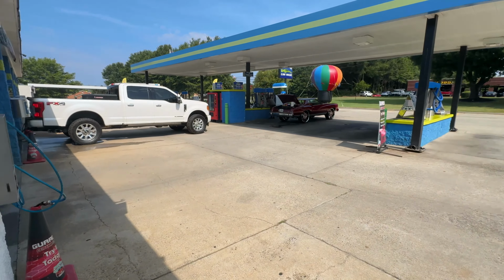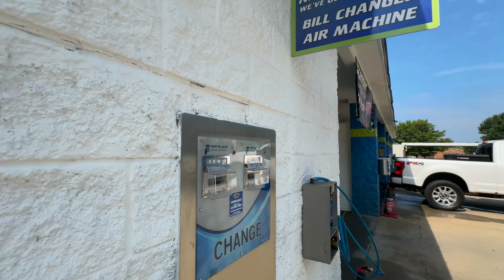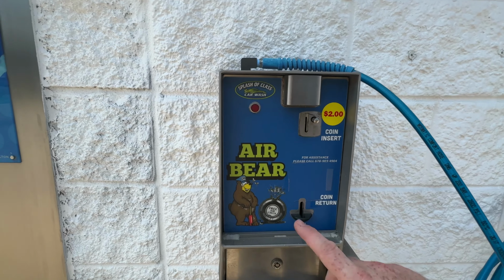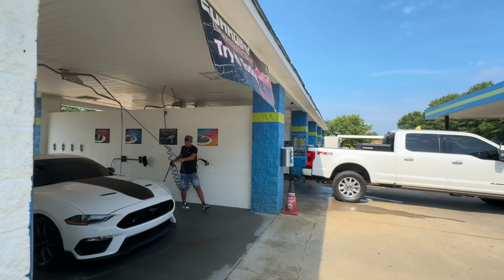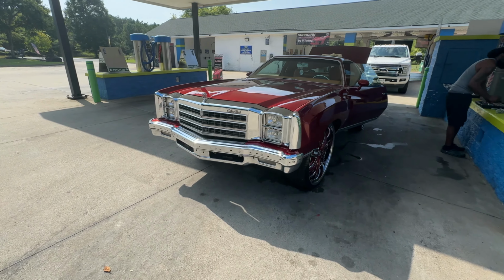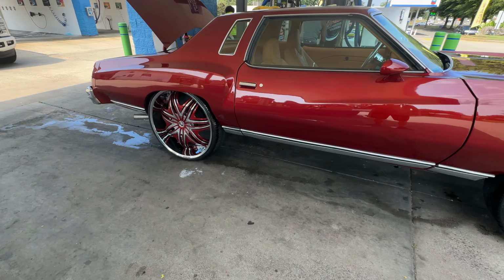As we come back outside into the blazing sun, we can see changes, the Hamilton changes, and an air vent. I've never heard it called that before. That's cute. $2 for air, and as you can see, very busy day. Very busy. And you know you've got a good wash when someone will bring a car like this in. A car that is simply beautiful. I wish we saw these in the UK. They just don't exist. Absolutely fantastic looking vehicle.